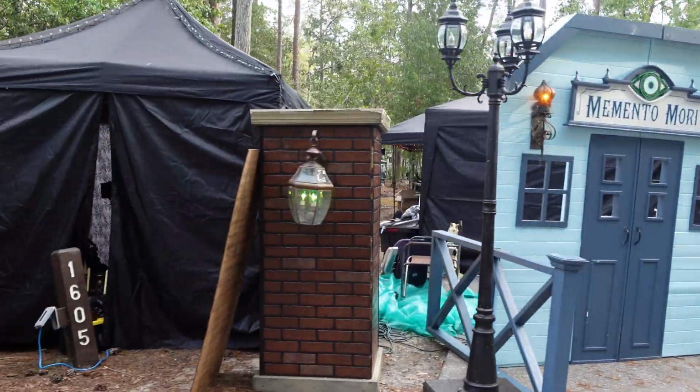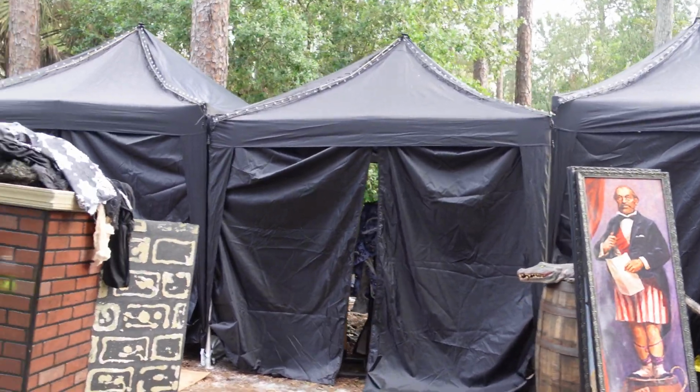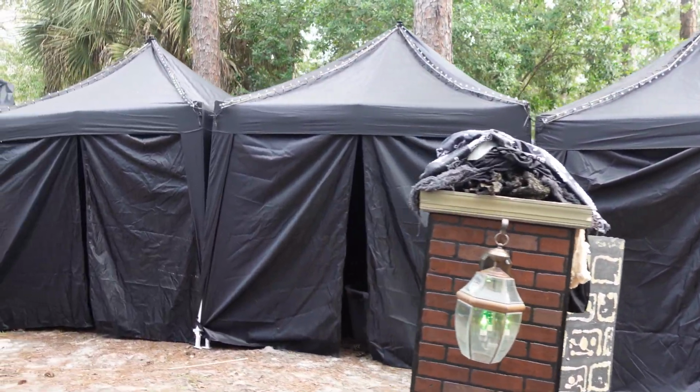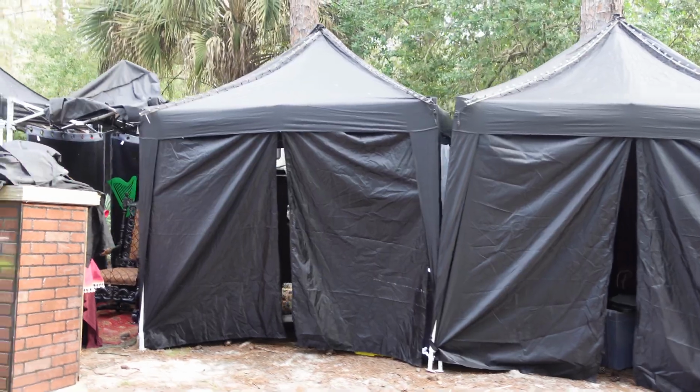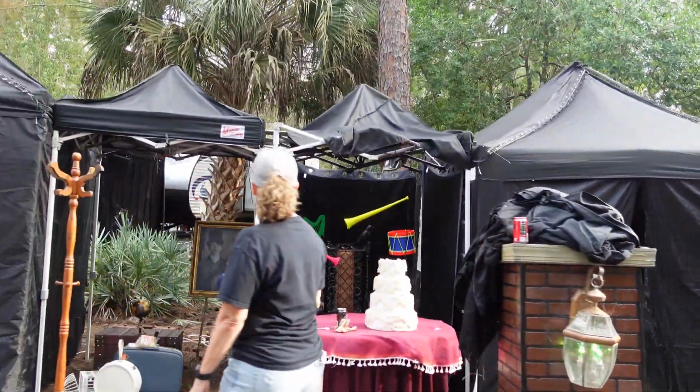Memento Mori. You can kind of see little vignettes in everything. Wow, that's crazy. Not set up yet. Wow. But they've been building on it for years. Yeah, well, oh look, there's the seance room and the attic.